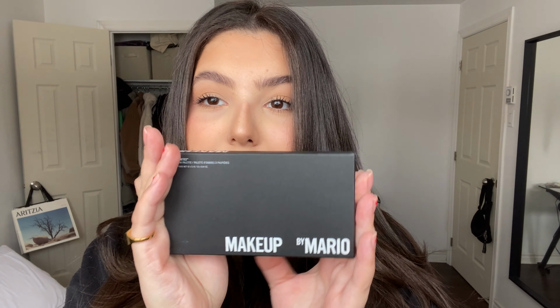Now finally, the star of the show, the palette I've been wanting and thinking about since before I came to Canada. The Makeup by Mario Master Mattes eyeshadow palette. It's very basic. It's really just regular matte brown toned palette, but I just couldn't stop thinking about it. So I finally got it.